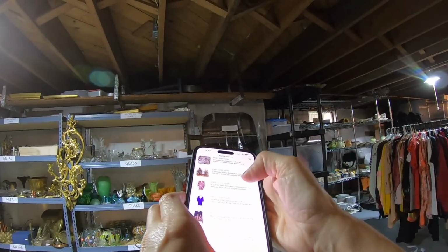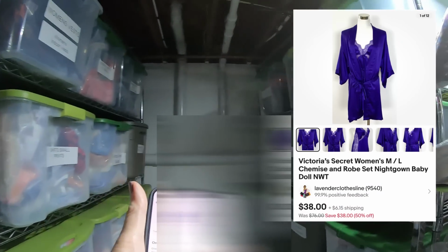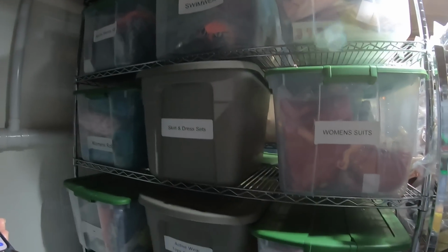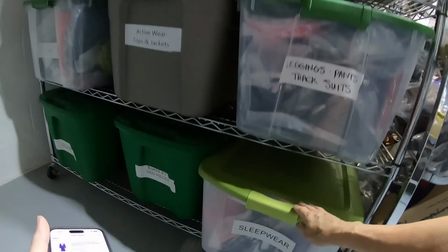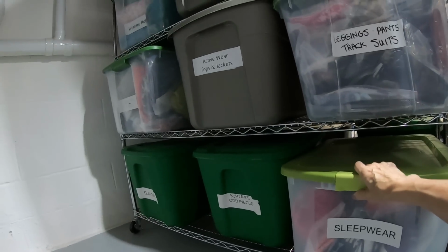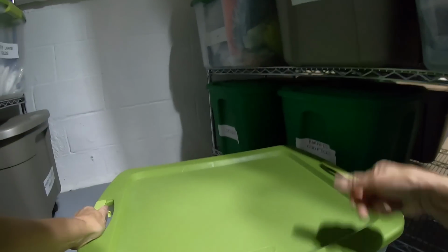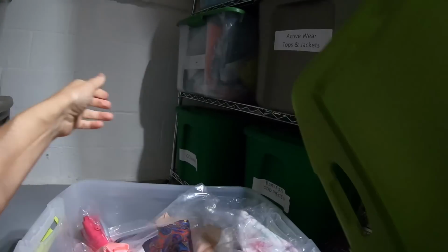All right, next up, Victoria's Secret. It's a chemise robe set, and this sold for $38. It's going to be in sleepwear down here. So I divide my categories by types of things. I've shared that often. I don't use SKU numbers. SKU numbers is just too much going on.